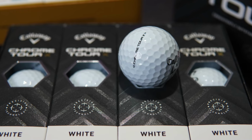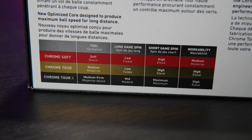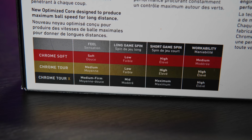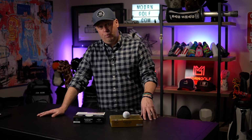But the Chrome Tour X has a medium to firm feel. Long game spin is mid. So a little more wild, let's say, with me, with this ball off the driver than I probably would have liked. But again, sometimes it's more Indian than arrow. Short game spin is the highest in the X. And I definitely saw the improvements in this.